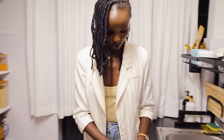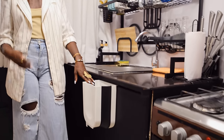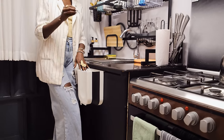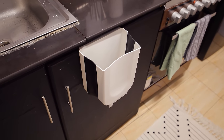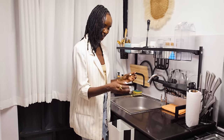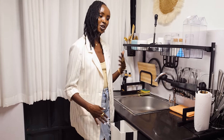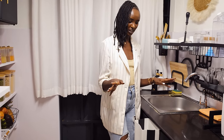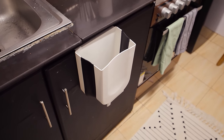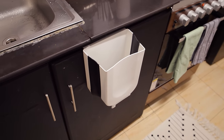There's also this counter dustbin that's just really functional. This is something that you need in your house. If you don't have it, ensure you get it. So when you're just doing your kawaida cooking, use this as a dustbin, and then when you're done cooking you just empty it once a day or something like that. Yeah, it's really functional, and it's just a counter dustbin.